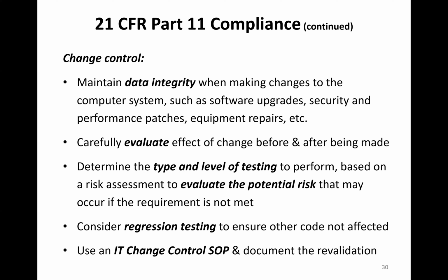Knowing exactly what impact a change might make allows you to come up with a set of testing to make sure not only is the change working properly, but you might include regression testing to show it didn't damage anything else in the code. Based on it, you want to determine the type and level of testing to perform based on the risk assessment, evaluating the potential risk, and making sure you have things like regression testing incorporated in it. And again, an IT change control SOP is usually the way to do that.